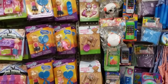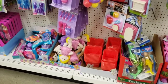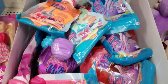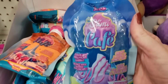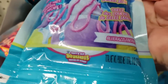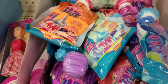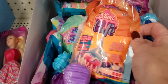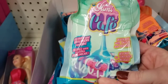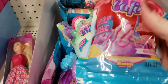Let's see here, what else am I going to find? Okay, down here. What in the world is this stuff? Well, let's check it out. Slime. Lots of slime, but some of them felt kind of like foam, like this. And these are ages 8 and up. Lots of colors. I didn't spend much time reading them. This thing was heavy.